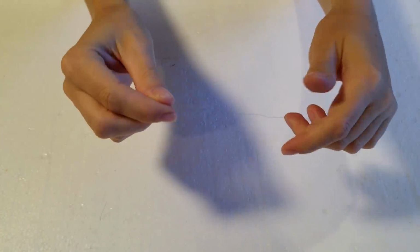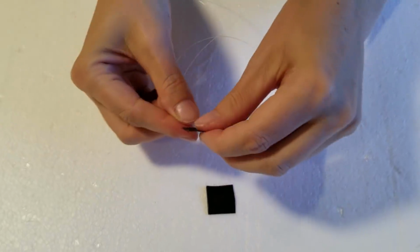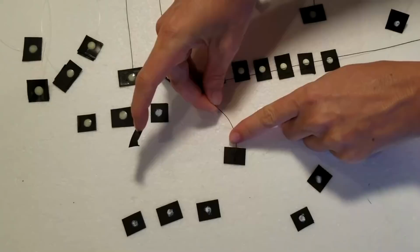Because we want to keep testing and trying stuff, we have some wire and we have some of this 15-pound test fishing line that we're gonna test. And we'll see how does it fly in the wind. Is it good? Is it bad? I just don't know yet. We will find out. We'll cut some of those in varying lengths as well.